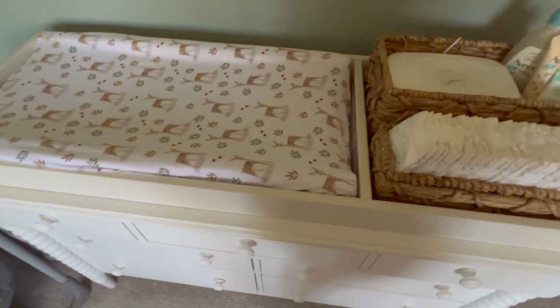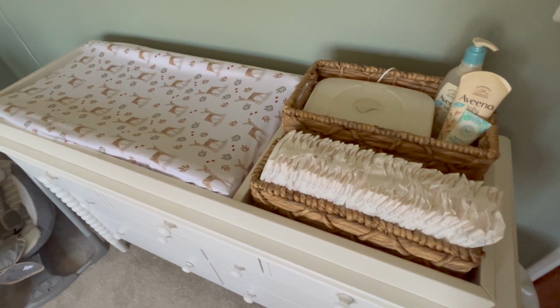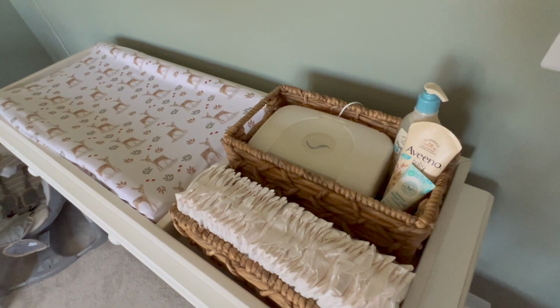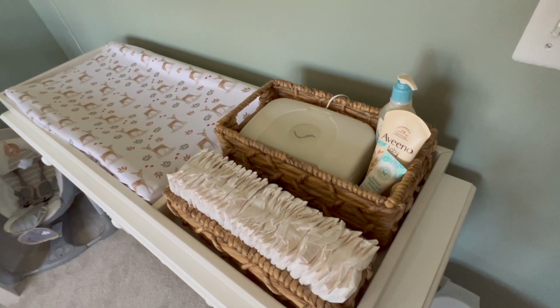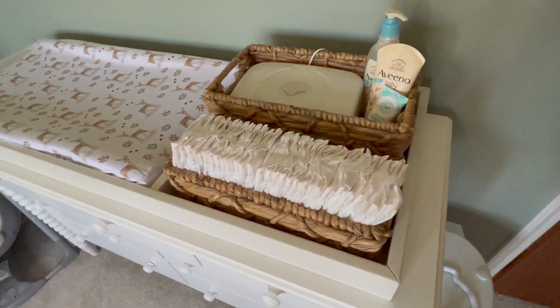Okay, so the topper on this changing table is actually from Pottery Barn Kids. I took it off of my toddler's Pottery Barn Kids dresser and just put it on this one and attached it to the back of it. I really like toppers because it keeps the changing pad in place so it doesn't slip around, and it also allows for really easy organization right to the side for whatever you need while you're changing those diapers.